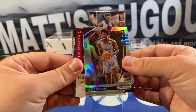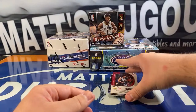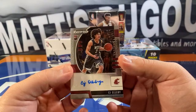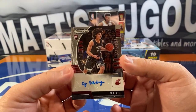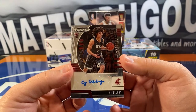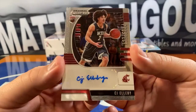Nice Daryl. And that is going to be for the Portland Trailblazers. That is going to be CJ Ellaby. Base rookie autograph. CJ Ellaby. So Portland getting on the board. Jason, congrats, dude. CJ Ellaby. Tiny signature there.